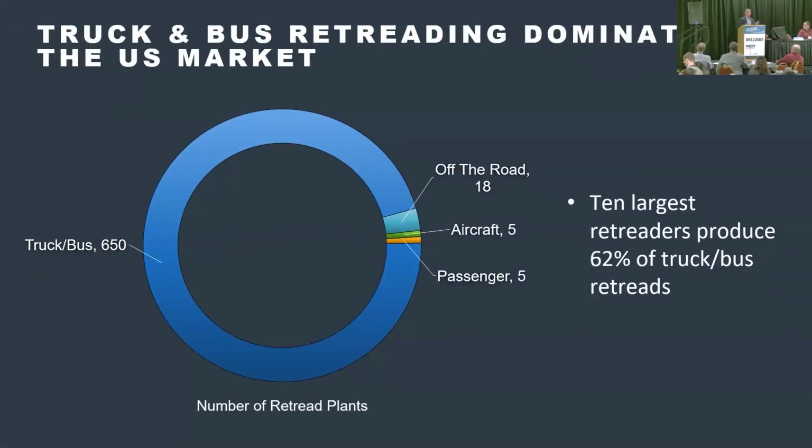This is a look at the retread plants in the US and their distribution. As you can see, it's primarily truck and bus tire retreading with about 650 plants. Then we have off-the-road tires that are retreaded, about 18 plants that are doing that. Aircraft tire retreading, which some people are still surprised that there is aircraft retreading. And then some passenger tire retreading as well. I think what's unique about the US market is that it is concentrated in a few hands. The 10 largest retreaders in the US produce 62% of all the retreads in the US.